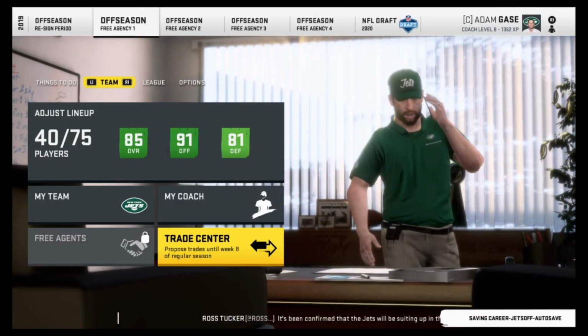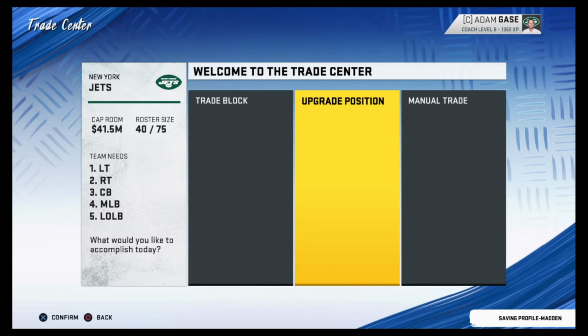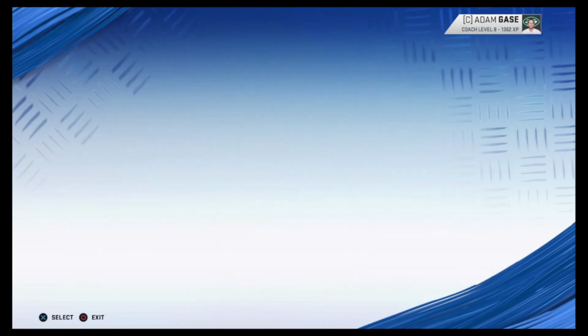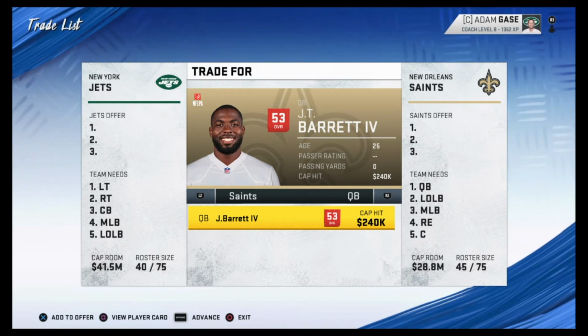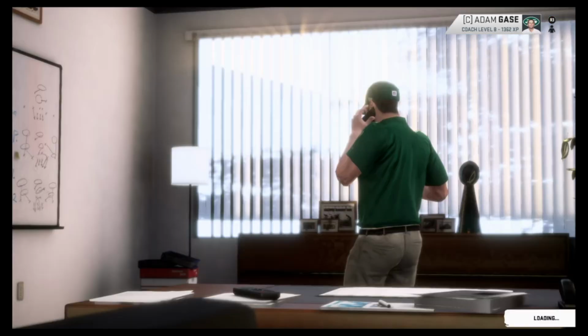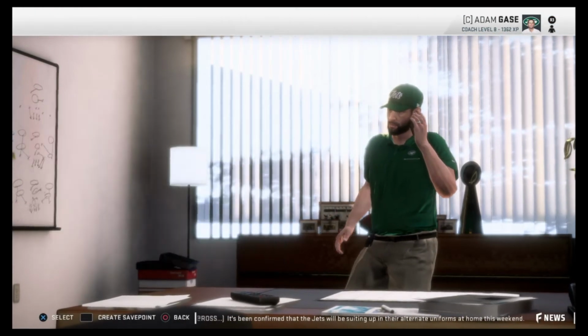And I'm going to show you why I made that trade with the Saints. Because this year, the Saints were good. But heading into next year, they need a quarterback. And right now, the one on the roster is JT Barrett. JT Barrett's the only one on their roster. So I feel like there's a chance they stink next year. That would be a wise pick to invest in.